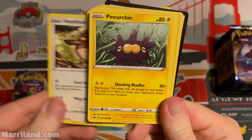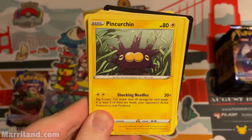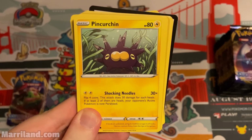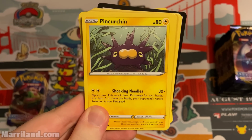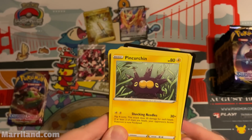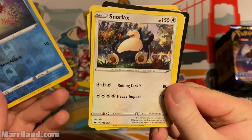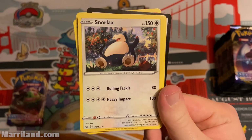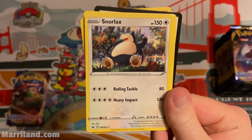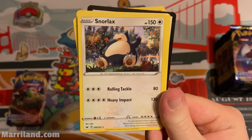Hoot Hoot. Pincurchin. Flip 4 coins? This attack does 30 damage for each heads. If at least 2 of them are heads, your opponent's active Pokemon is now paralyzed. I hope you like flipping coins. Jeez. Vulpix. Goldeen. Snorlax. Okay, so this thing was in the Rillaboom deck, and that's just so beefy.